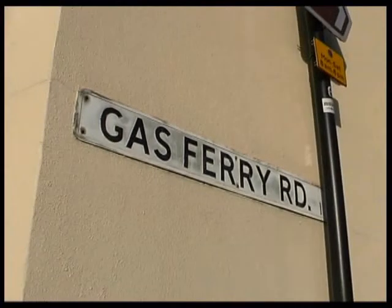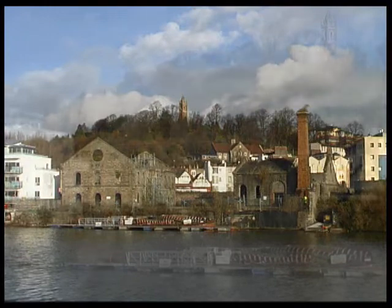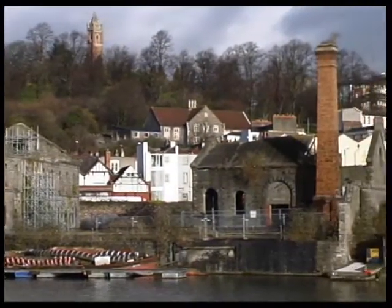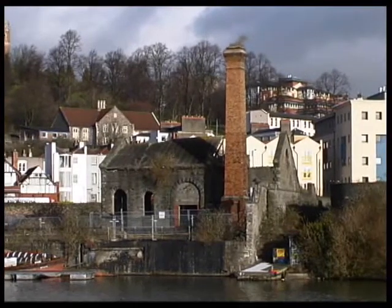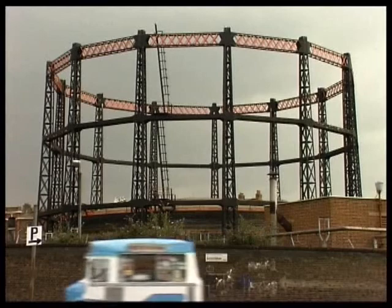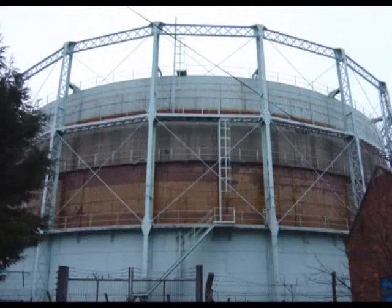By the 1850s, most cities had their own gasworks. Gas was made by heating coal in iron tanks and then distributed in underground cast iron pipes. To meet fluctuations in demand and to maintain pressure over distances, it was stored in telescopic gas holders which rose and fell according to the amount of gas in them.